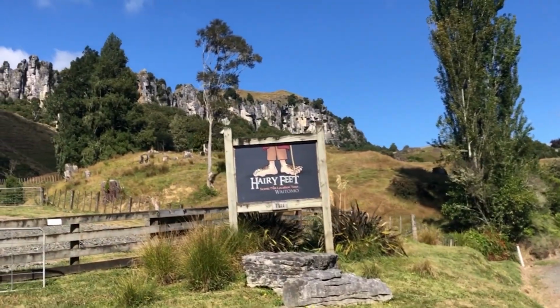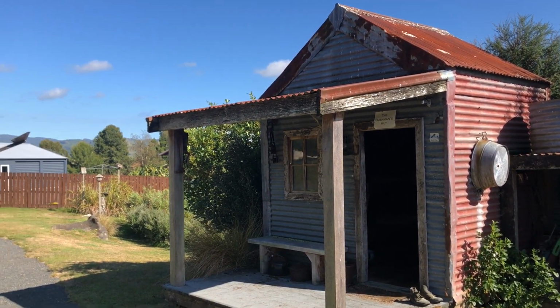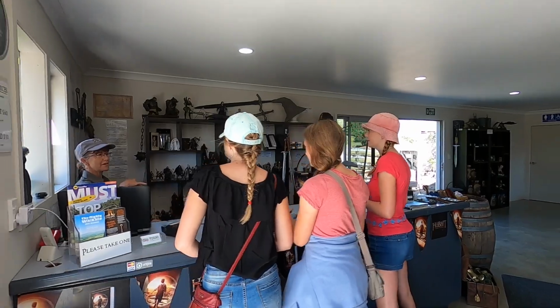Our first stop was to a place called Hairy Feet, where Peter Jackson discovered this epic area to create scenes from his movies Lord of the Rings. So this is their personal farm, and Peter Jackson and the whole crew came in and just revolutionized it, set up all the movie sets. That's what we're about to go show you.